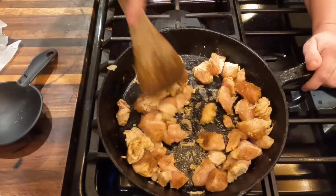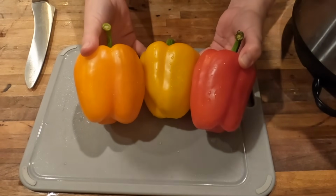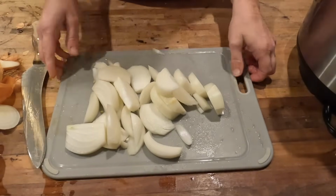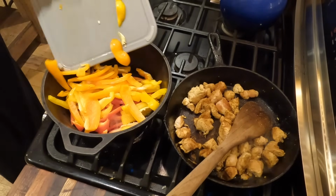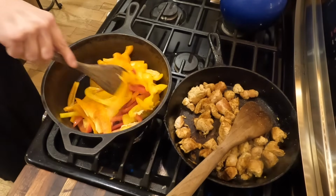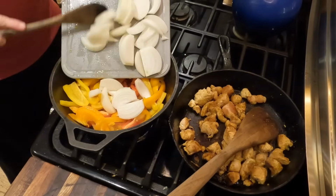While your chicken is cooking, go ahead and chop up 3 bell peppers. I chose the multicolored ones. The green ones would be just fine. Also 2 onions. Add the bell peppers and onions to a skillet with about 2 tablespoons of olive oil and cook them with about a tablespoon of cumin.